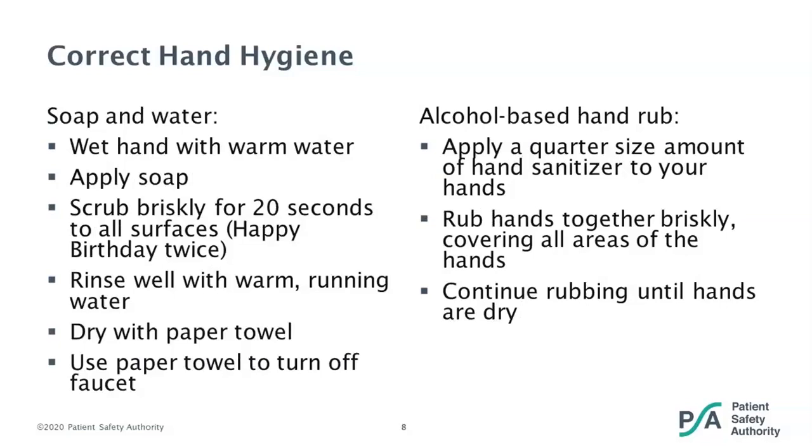So wet your hands with warm water, apply soap, and then lather your hands and scrub briskly for 20 seconds. Like I said, we teach children to sing the happy birthday song twice. When you're scrubbing, make sure you scrub the back of your hands, around your wrists, between your fingers, palms, and your fingernails. Then rinse your hands well with warm running water and dry with a paper towel.